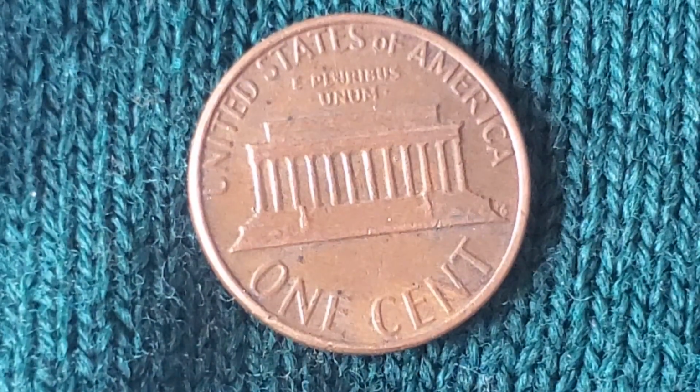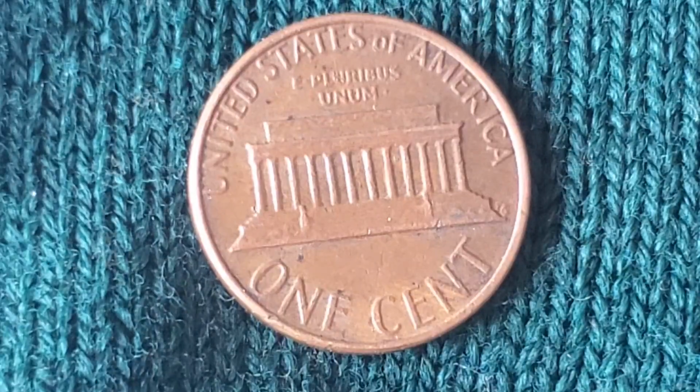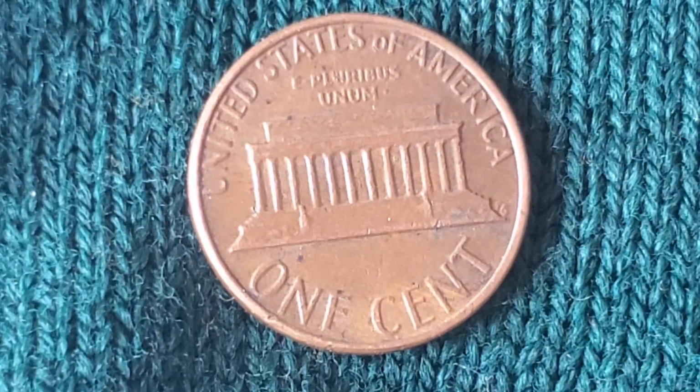Recent auctions and sales. Recent auctions have seen notable sales of 1982 pennies, particularly those with rare errors or in exceptional condition. Auction houses like Heritage Auctions and Stack's Bowers frequently handle the sale of these coins, with some fetching thousands of dollars. Let's take a closer look at some high-profile auctions and notable sales.